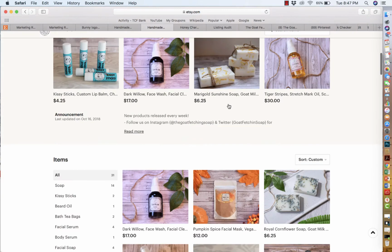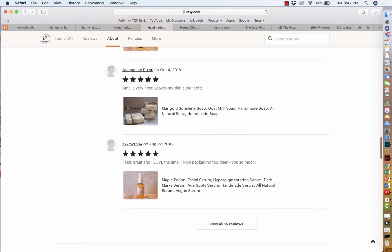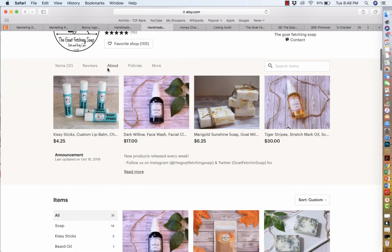I love the colors that you have picked. I love your logo. It goes with the name of it, right? So that's really nice. The only suggestion here: I know that you have your photo down here. I would add your photo up here, so people know who they're buying from. It's great that you have a logo, but you definitely want to add your photo here. I like your product line. I like that you have your location set. Your reviews are excellent, so I don't have to really go over that.